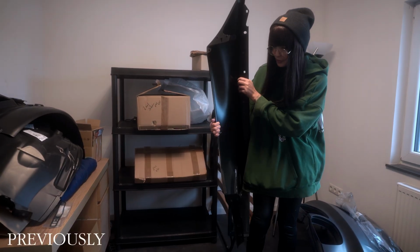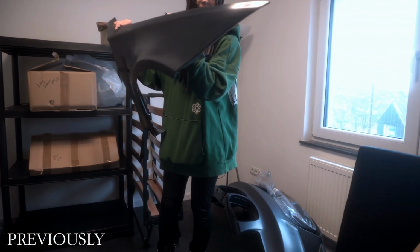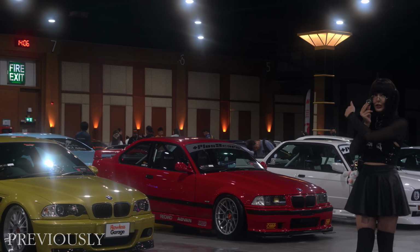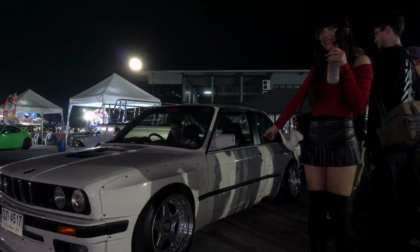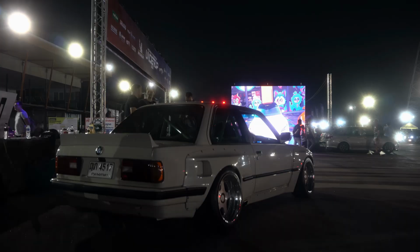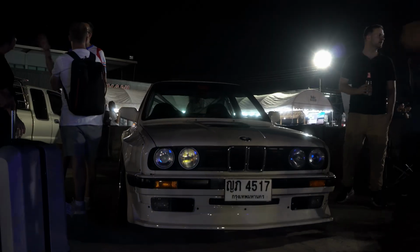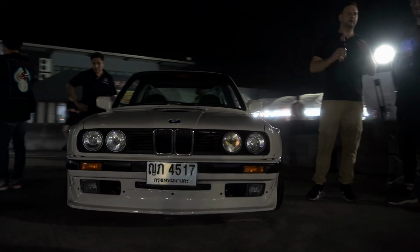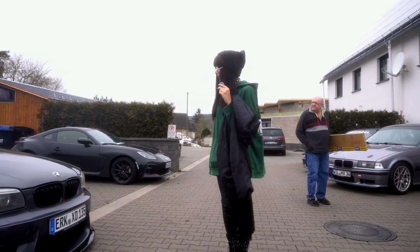Previously, I bought all of the 1M genuine BMW parts from BMW, no replica or anything. And yeah, when I was in Thailand and I saw all of these sick BMWs there, I kind of knew what I had to do in 2025. My mission for this year really was to build my dream car. I wanted to take the narrow front end of the 1 Series and transform that into the 1M clone that I always wanted to have.